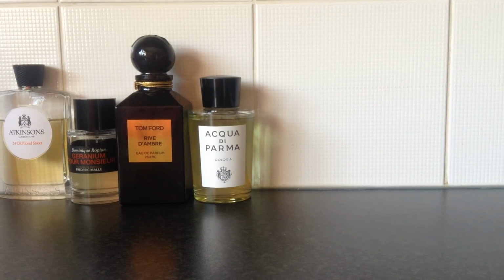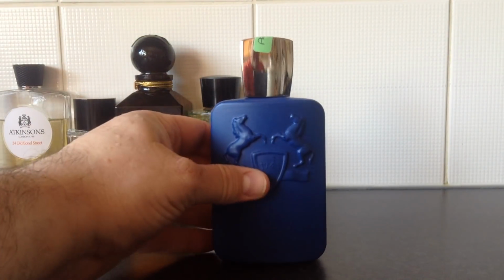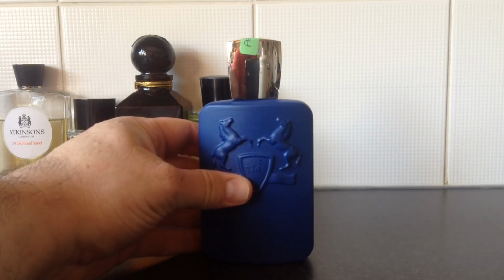Next, this is one that's actually quite surprised me. I don't really generally like really mass appealing, crowd pleasing type of fragrances, but this one just smells very good. It's not the most creative fragrance, but it just smells great to me. Not anything new, not anything different, but as I said, really good. And this is from Parfum de Malle, and this is called Percival.